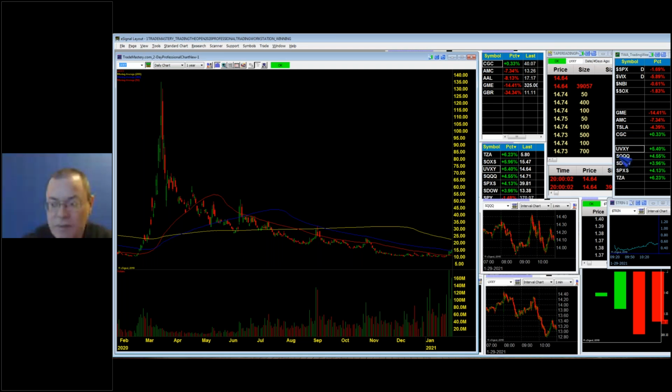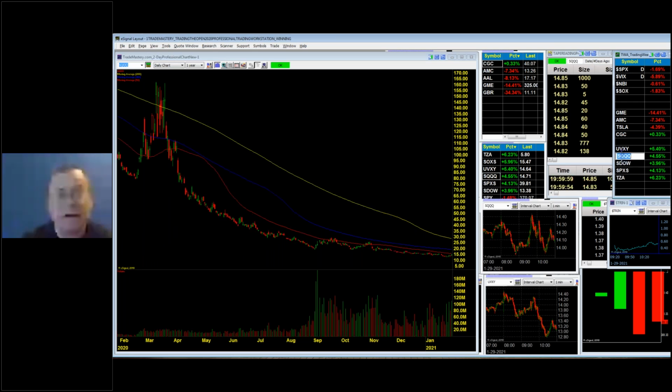So these are instruments called inverse ETFs, exchange traded funds, or exchange traded notes in the case of the UVXY, and they go up when the market goes down. I'm an expert in trading them. I profitably traded VXX on the flash crash day, however many years, 12 years ago, whatever it was. So a lot of experience trading these. I'm the guy you want to learn from.